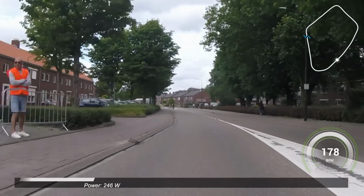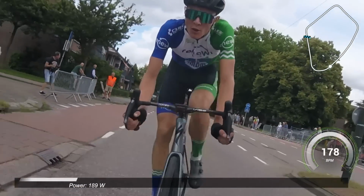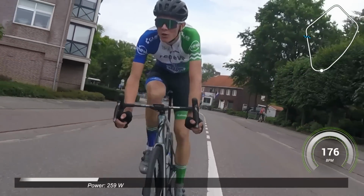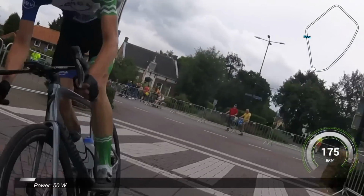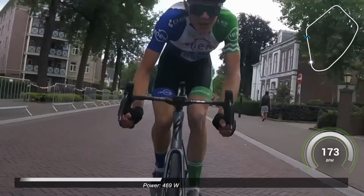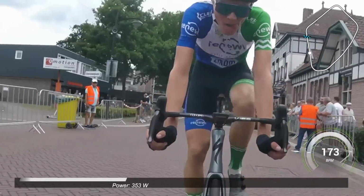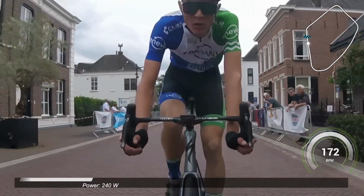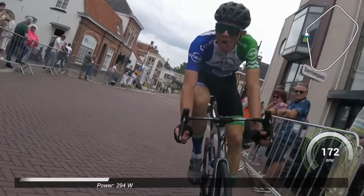I think this is the first time I've watched this footage, and I find it fascinating how Ben was taking the outside line through every corner, which is probably not what you'd recommend if you read a textbook on crit cornering, but it totally worked for him. He was taking 4 or 5 positions every corner just by taking the outside line. Pretty interesting, something I haven't seen before, and if you are doing a very technical crit like this, it is something to try. And he's bridged.